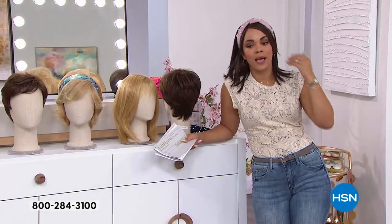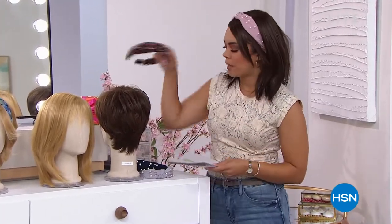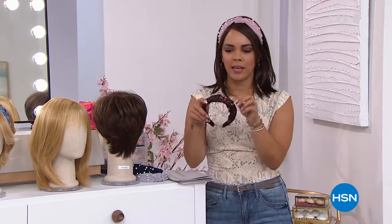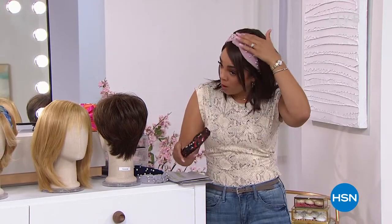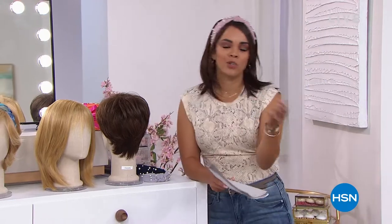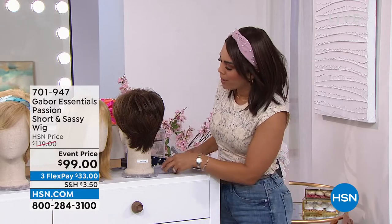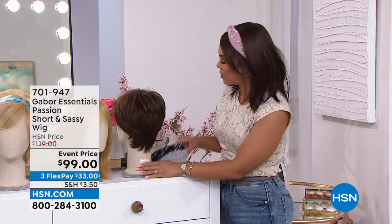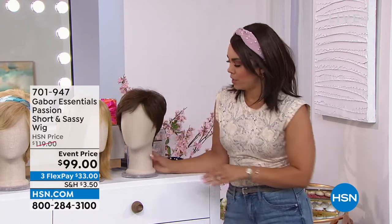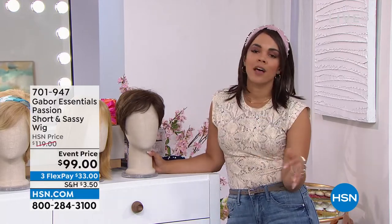By the way, we do have headbands. I threw this one on with Prosperity, the one that I'm wearing. We have three different options. One's a leopard print, one is a rattan woven one, and then the one with pearls, which comes in different colors. They're all 50% off, so anywhere from 12 to 15 bucks. So that's also available for you. But whether it's Passion, Integrity, or Prosperity that I'm wearing, you're just going to love how easy it is.